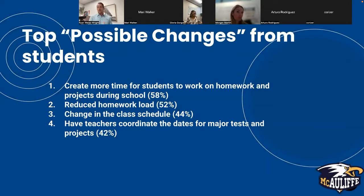So the possible changes that students cited in our survey from last year, so it was a year ago. If you have a 6th grader, they weren't able to participate in that survey at that time. However, we are going to be issuing another survey. But these were our top four changes from the kids about possible school changes that would help alleviate their stress load.